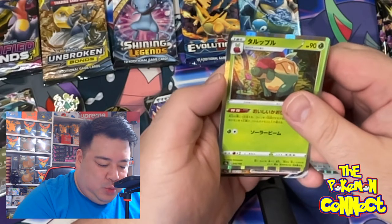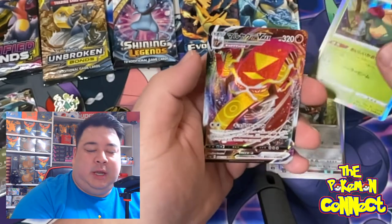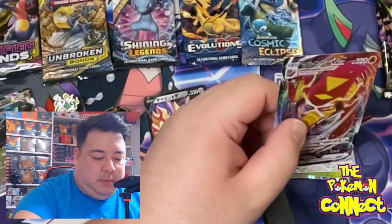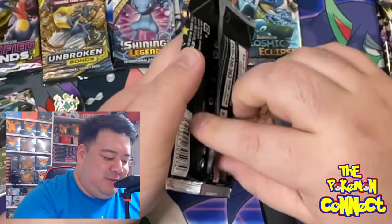Come on. Oh, we got a VMAX. We got a Centiskorch VMAX and a sheep looking guy. The Centiskorch VMAX. Let's go. Very good hit. Pack number three, we go.